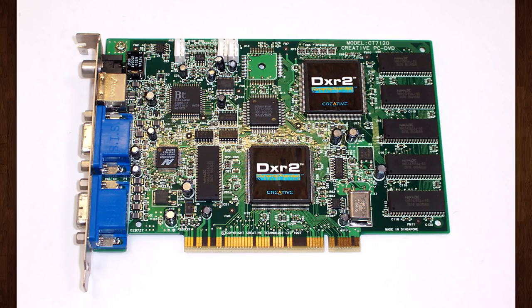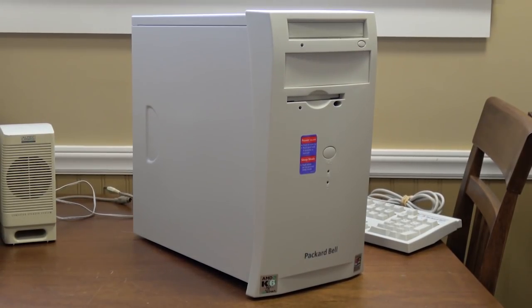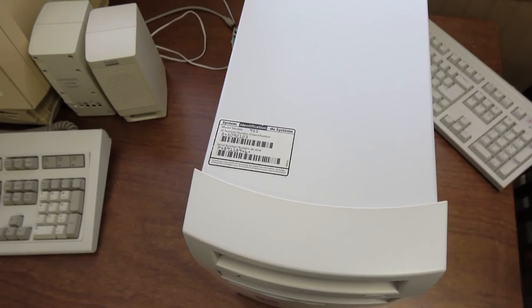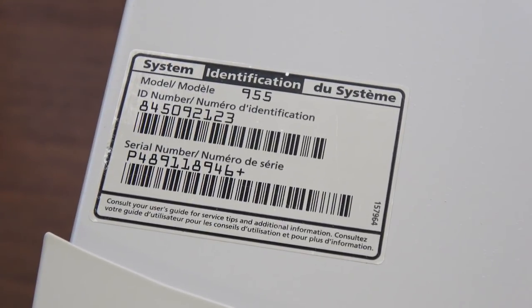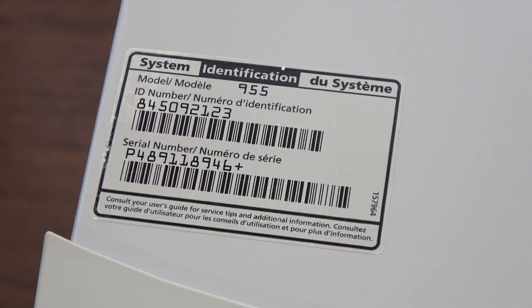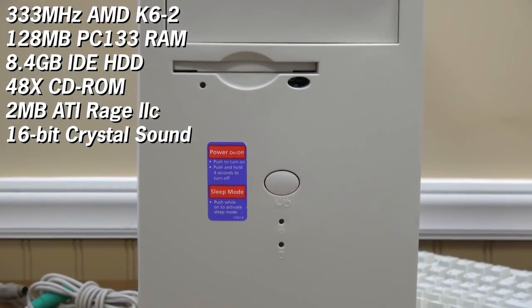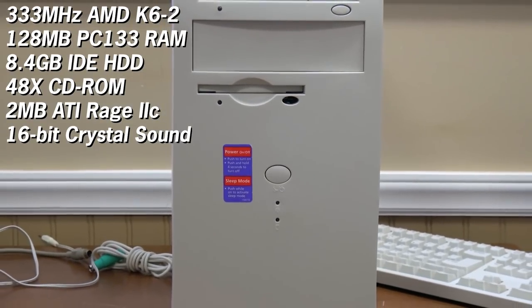But at this point in time, you needed that card, at least for the computers that were out there, and that's what we're going to be installing it on, which in this episode is a Packard Bell Multimedia 955, a computer that isn't really great. And I recently restored it here on LGR, specifically because it was so friggin' bland. This is just the most middle-of-the-road, late 90s kind of computer.